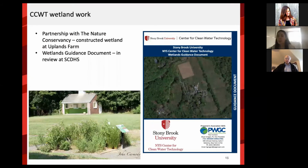With respect to the center's wetland initiatives, I want to highlight a few recent developments. First, we've recently partnered with the Nature Conservancy in the construction of a wetland at Uplands Farm. This system is a novel two-stage system that aims to promote nitrification and denitrification. And additionally, these were planted with different assemblages so that we can test the effects of plant communities on nitrogen transformations and nitrogen removal in the system.